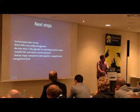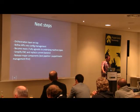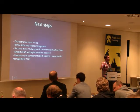So we're refining those APIs. We're putting APIs in a lot of places at the moment. The repository management was the first one. Then we just added the configuration API so people can actually trigger changes in the configuration in an automated way.